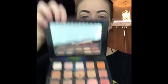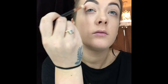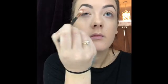I will go for browns, as I know that that's popular. So for this I'm using my Violet Voss Pro eyeshadow palette, which looks like this. Really nice colours. And I'm going to go in with the shade Transition, with this Morphe brush, R38. It's a crease brush. I'm going to work in at the crease in circular motions. Like so.